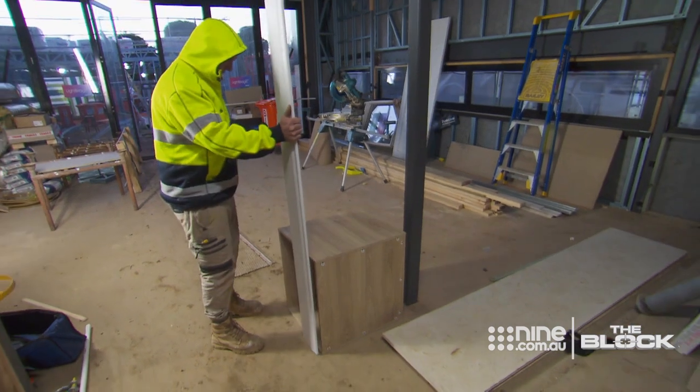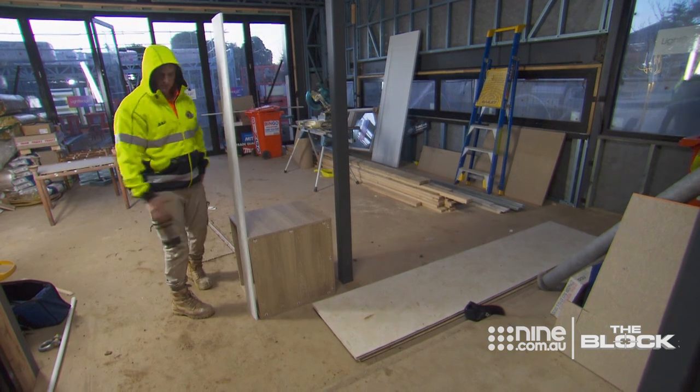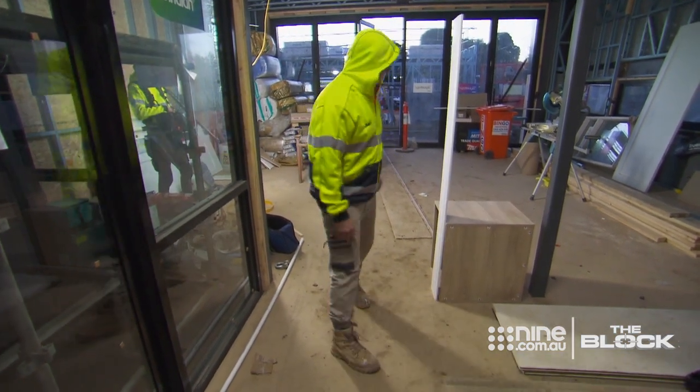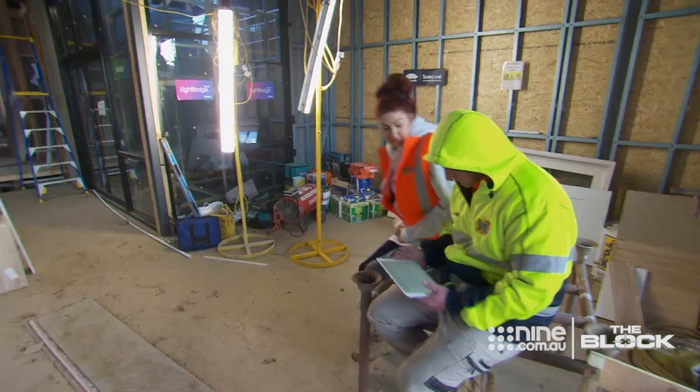The latest kitchen plan is taking a big bite out of their hallway. It's going to close it off massively. It can't happen. The kitchen had taken 700 mil of our hallway away that we weren't planning on. Went from a 2-metre hallway to a 1,300 mil hallway.